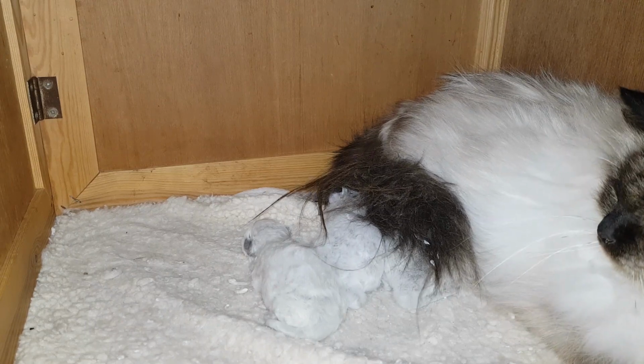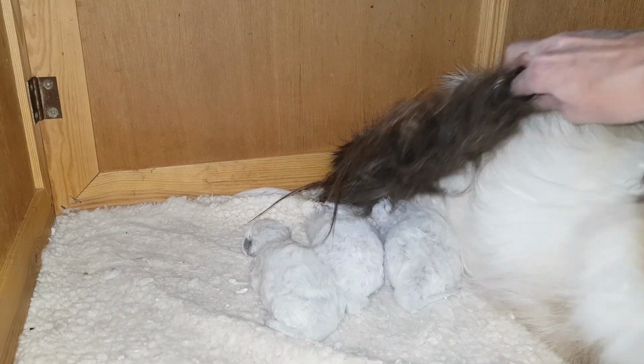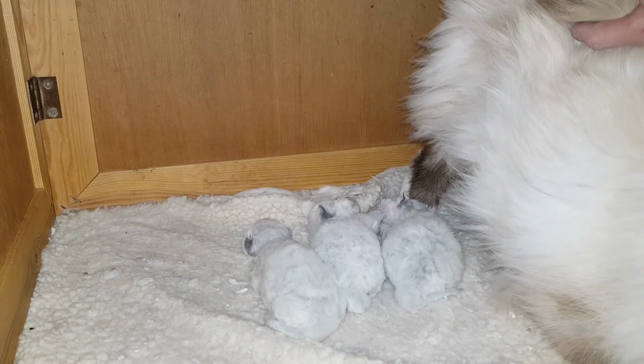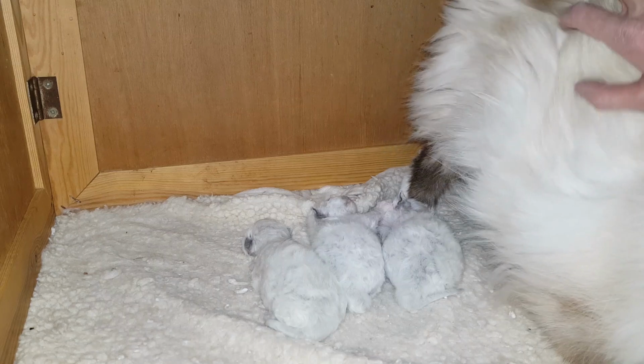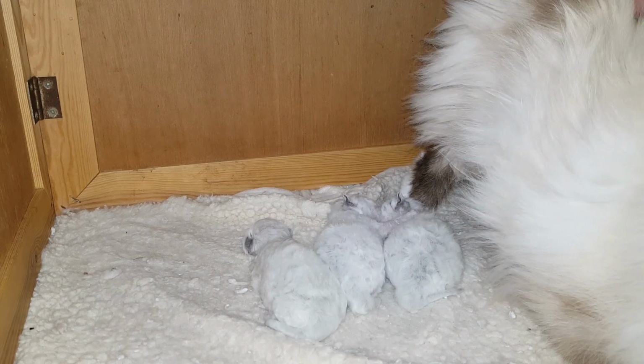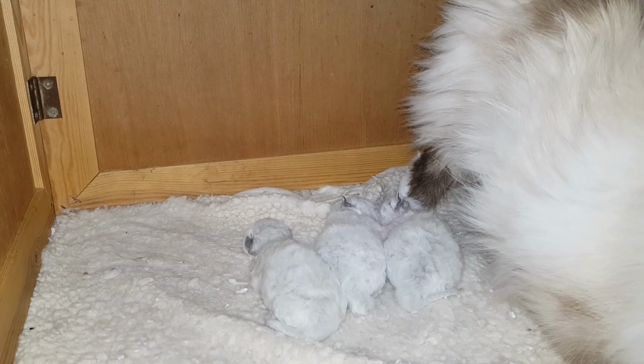You can see their little ears are really quite dark now. This is because they are probably seal. I thought one might be chocolate, but only time will tell really, once the colours are a bit more fully in. But so far so good.